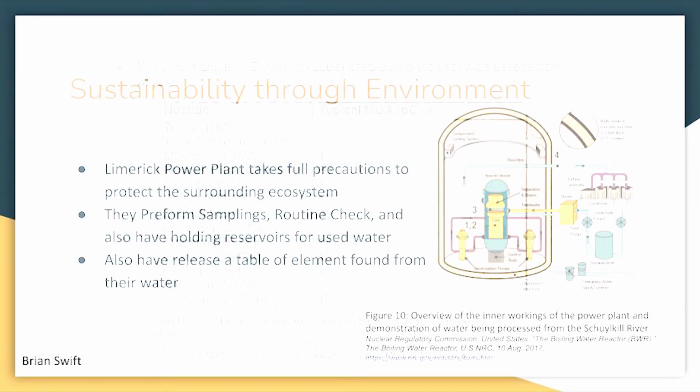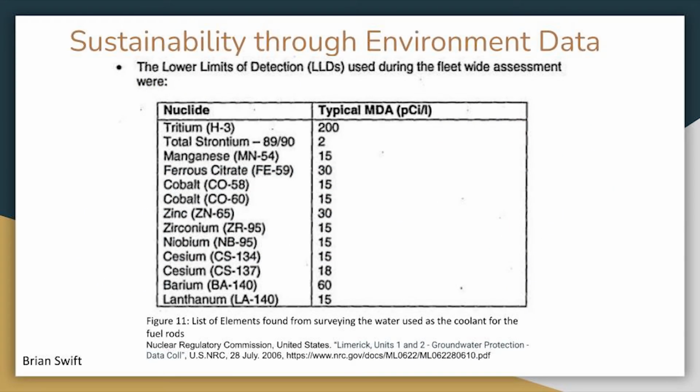Next slide, please. We also have a table that they provided where you're able to see different elements that have been found inside the coolant water that was used, after testing the waters, some of which include titanium, strontium, magnesium, cobalt, zinc, silicon, barium, and lithium. Next slide, please.